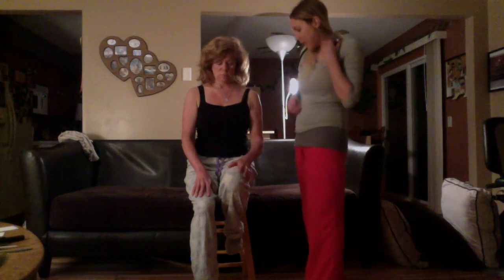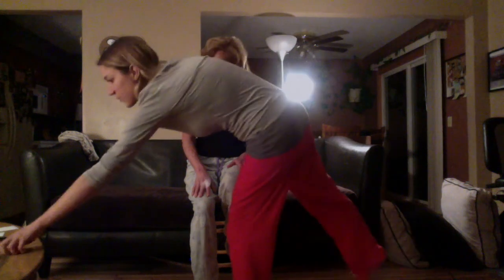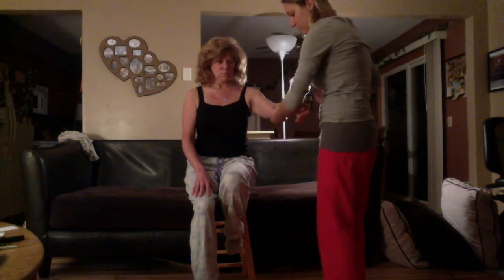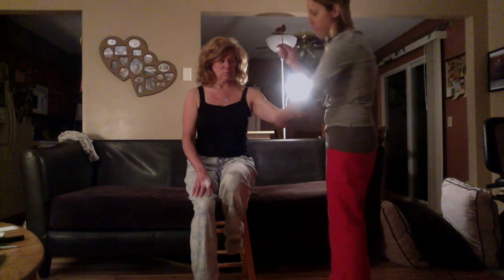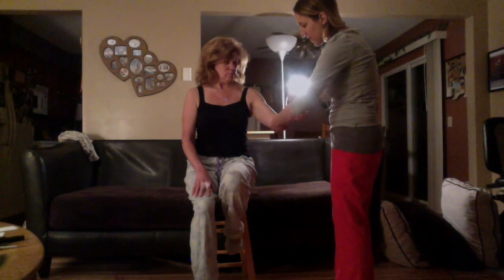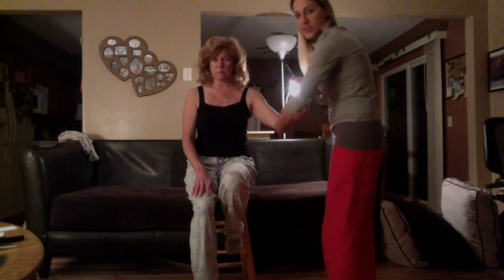Okay, and then we're going to do the deep tendon reflex. The biceps we'll do first. This is an indirect one. I use the point of the hammer to hit my finger. Yeah. And then, okay, so that demonstrates a 2+ reflex.